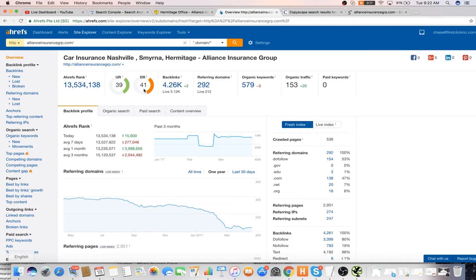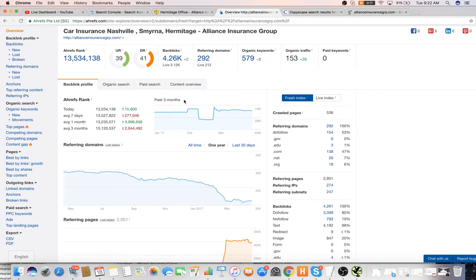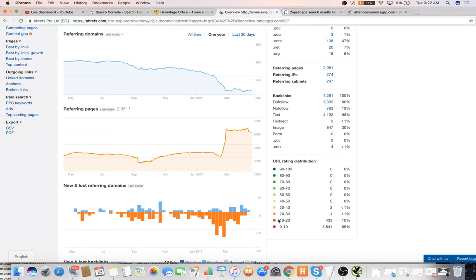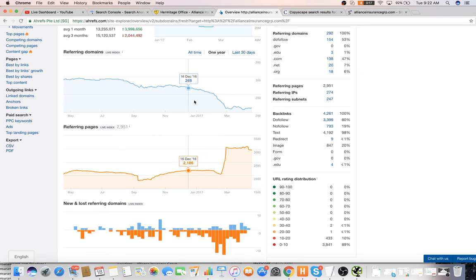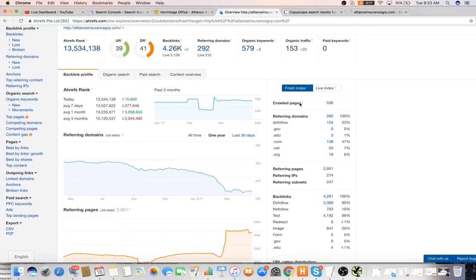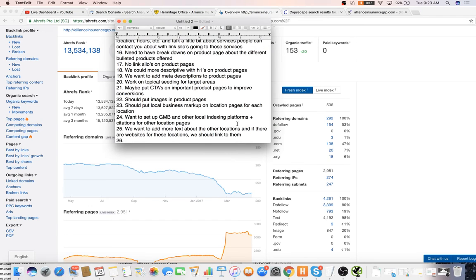So the domain rating and the URL rating are pretty high, but the backlinks are crazy. We got some EDU links, which is crazy. I mean, it looks like the referring domains actually dropped a lot. Probably want to do some overview on the links. Might want to run a link disinfection.